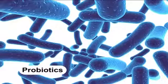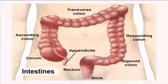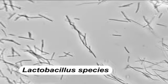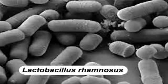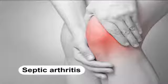Children with a compromised immune system also should not consume probiotics such as acidophilus milk unless approved by their physicians, the University of Maryland Medical Center cautions. Although it is thought to be safe with few side effects, Lactobacillus acidophilus by mouth should be avoided in people who have intestinal damage, immune problems, or an overgrowth of bacteria in the intestines. These people may have a higher risk of having the bacteria leave the gastrointestinal tract and possibly cause multiple organ failure. There have been reports that some Lactobacillus species, such as Lactobacillus rhamnosus and Lactobacillus casei, may be involved in infections such as abscesses, meningitis, and septic arthritis.